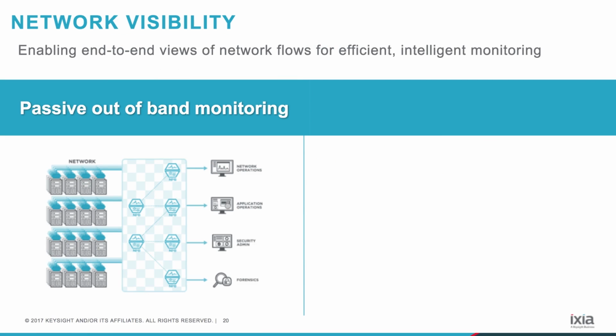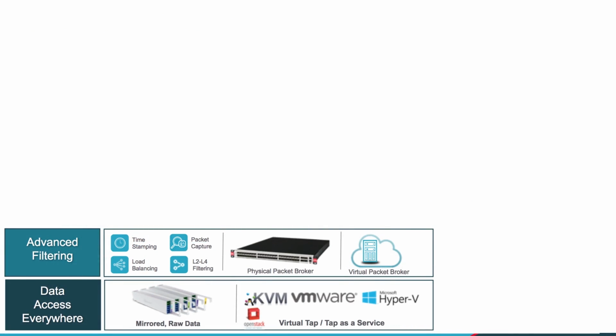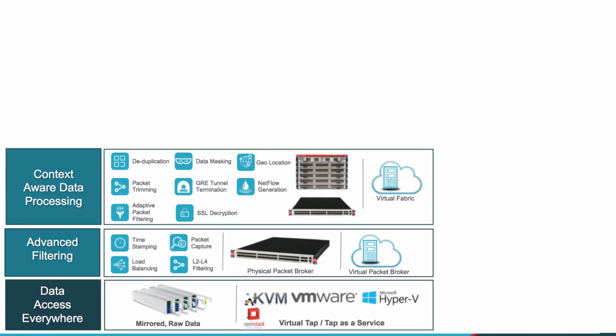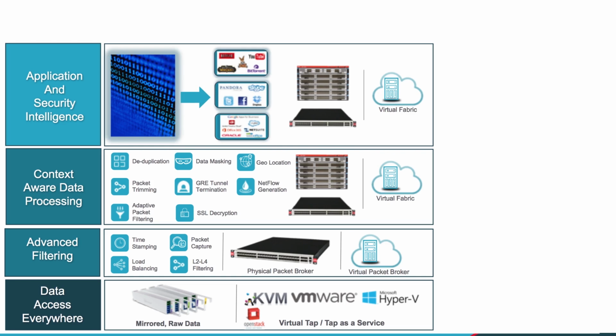And if we combine it together, now you have out-of-band monitoring and inline. And really, these are the two basics, the fundamentals of monitoring: out-of-band and inline. As I mentioned, our goal is to access data everywhere, then apply some filtering concepts, apply some context-aware data processing, such as packet trimming, deduplication, SSL decryption, and finally apply a last piece of intelligence where you can automatically detect applications, automatically detect where that data is coming from, geolocation, and you can use it for both simplifying your filtering, or you can use it as threat intelligence.